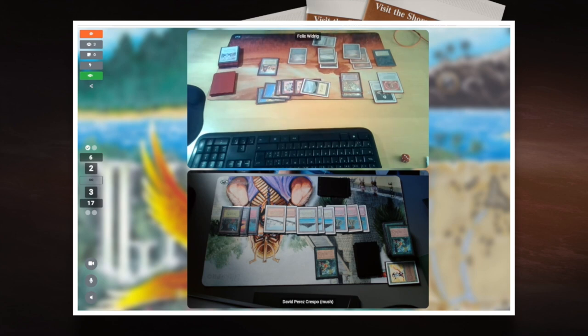What is he going to play out here? A Recall, probably. He's playing with 1 Recall in the deck. I don't think he's playing with Brain Geyser. Yep, there's a Recall. So playing a Recall for 3 cards here. What is he going to toss? And I mean, that graveyard is full of good stuff.